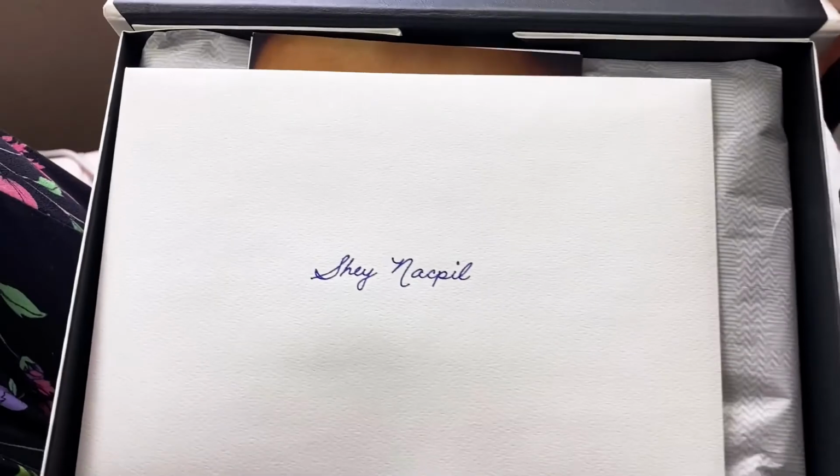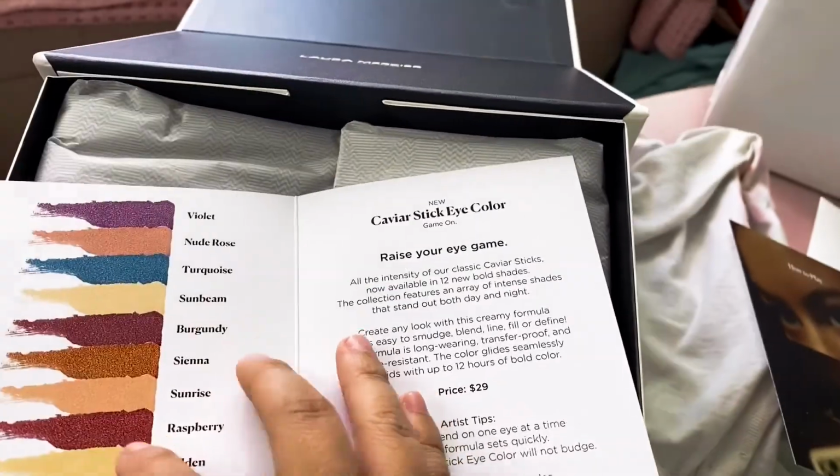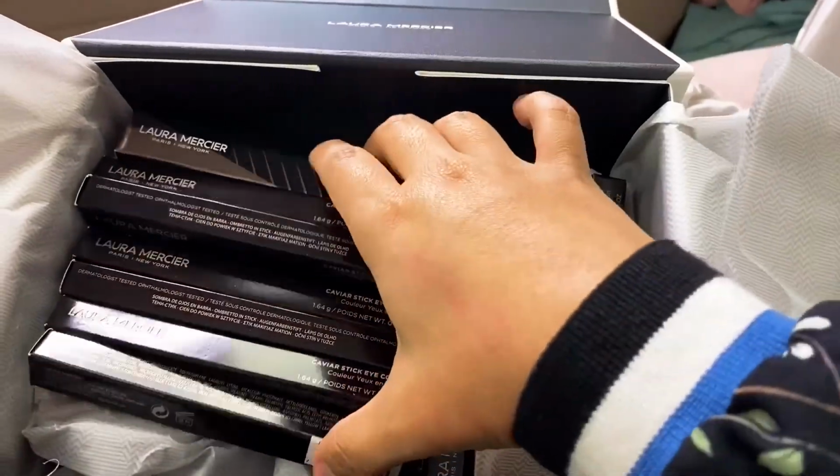Look how intense. Let's see how intense the colors are on here. Like the phases of the moon. I'm such a fan of their brand, I swear. So let's open this beauty. One thing I like about it is it glides onto your lids so easily.